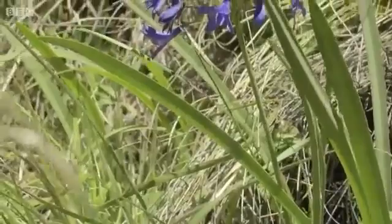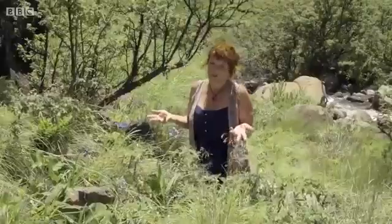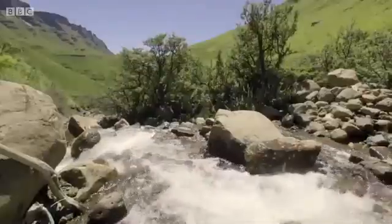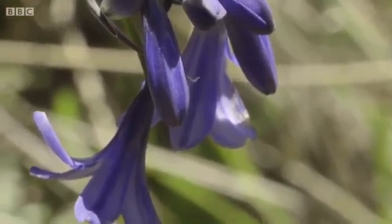Up here, temperatures will go down to minus 15, 16. It's also growing right next to running water. It really is a tough plant.